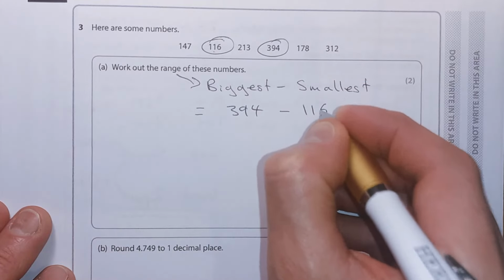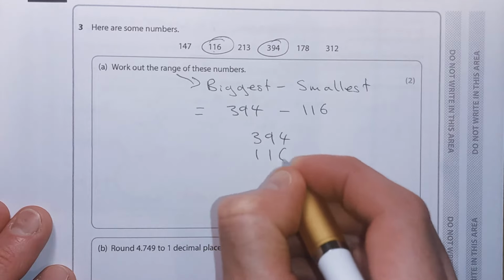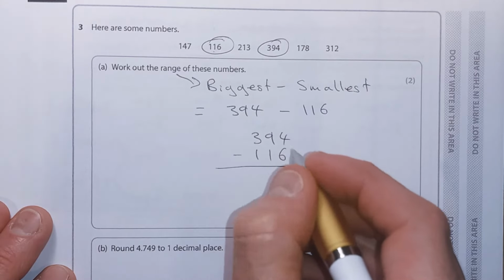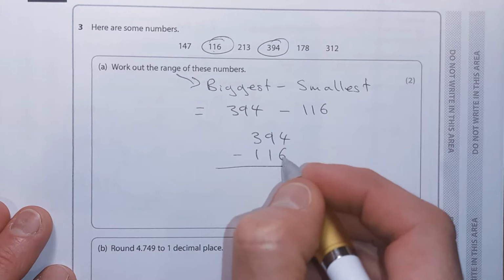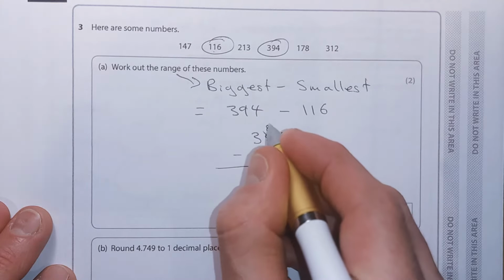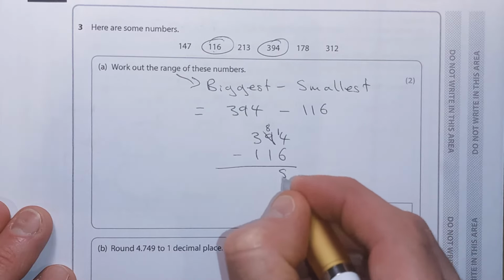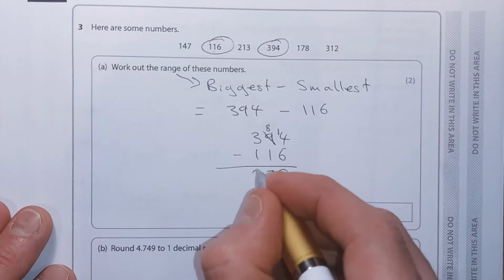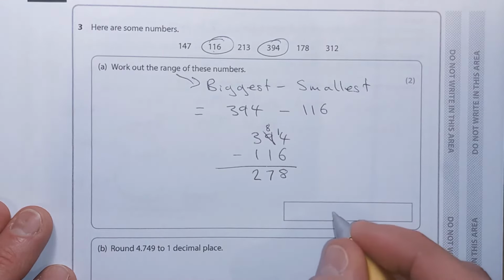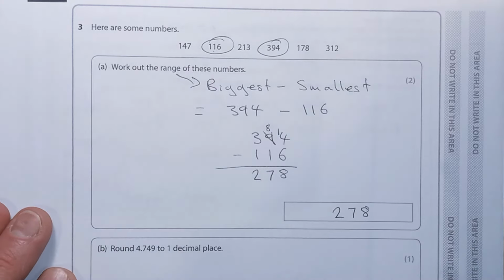No, 116. Okay, so let's write this in a column now. So 4 minus 6, we can't do that because 6 is bigger than 4, so we'll reduce the 9 to 8 and pass the 1 over. So 14 minus 6 gives us 8. 8 minus 1 is 7, and 3 minus 1 is 2. So that's our range, the difference between the smallest number and the biggest number.